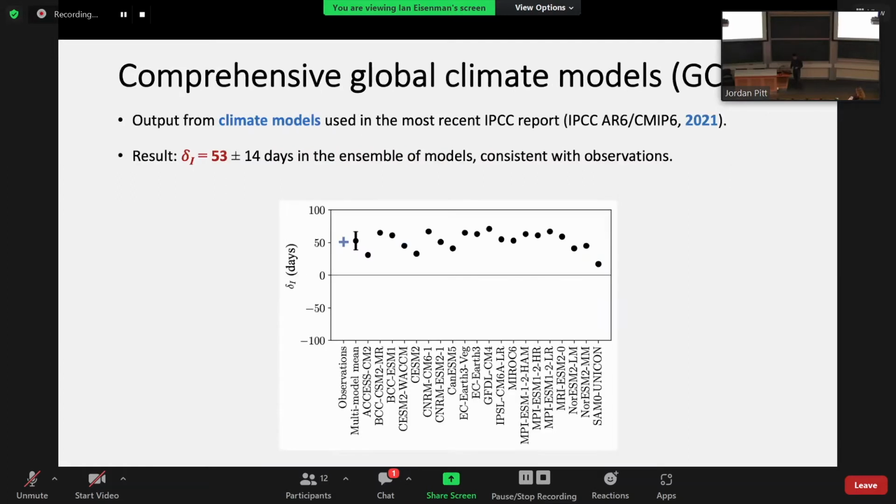Next, we'll turn to comprehensive global climate models. These have been mentioned a little bit in this meeting, but not very much. Cece talked a good bit about it, and I guess Serena did too, but I'll say a little bit just to make sure we're all on the same page about these things. So these models are beasts, for better or for worse. They're typically more than 1 million lines of code. And there's a bunch of them.